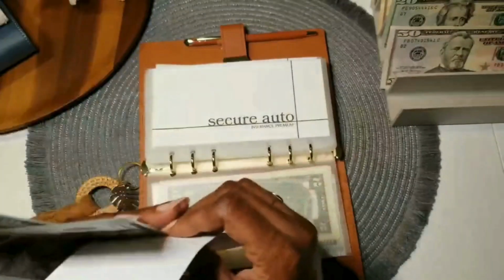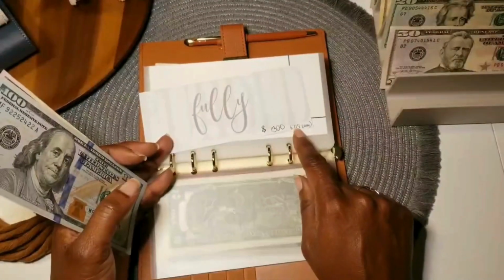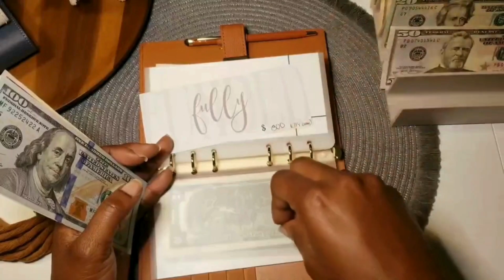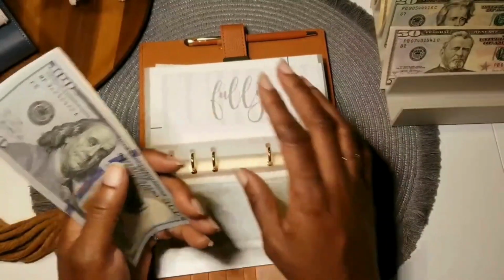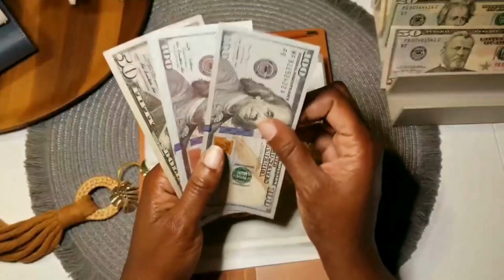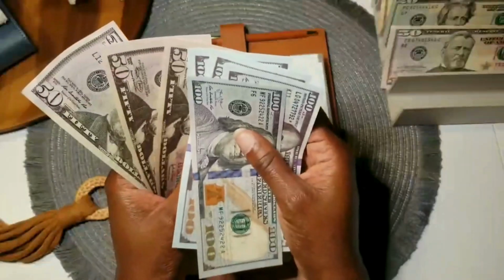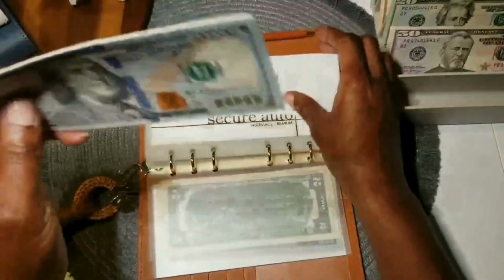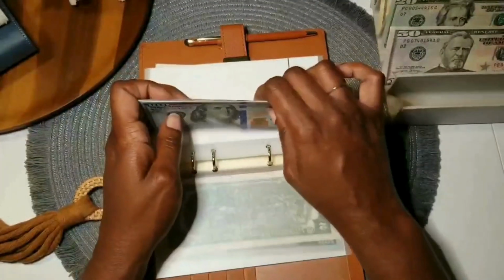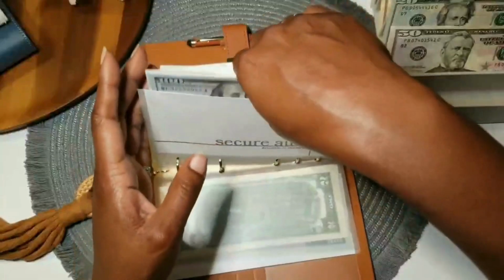And so Secure Auto has $719 in the bank for this year's premium. So that's why I have this fully funded here. And this I'm working for 2025. And we have 1, 2, 3, 4, 5, 550. And at the end of the month, I'll be giving this a 500 placeholder. I'm excited about that. Get rid of those prop bills.